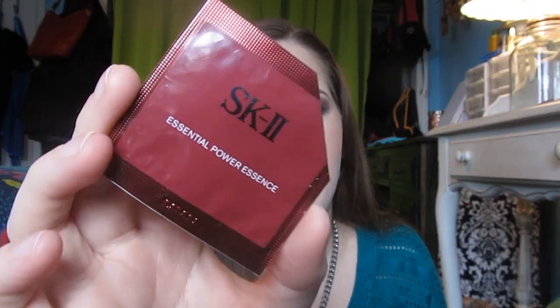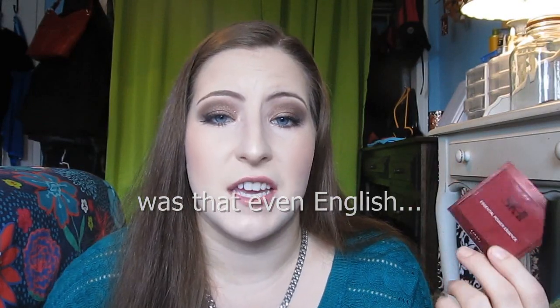This is the SK2 Essential Power Essence. This was really nice. I don't think it did a whole lot for my skin, but it made my skin feel so silky, soft, and plump, and I did really like this, however, it's pretty expensive, so it's not something I would purchase, considering I didn't notice a whole lot for my skin that it was doing. It might do something if I used more of this, like if I got a full product, but it's so expensive and out of my price range, so that probably won't happen.